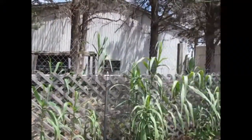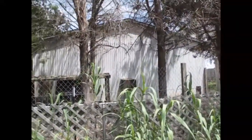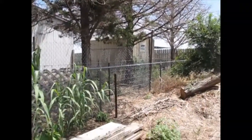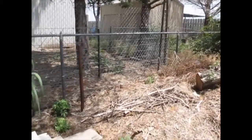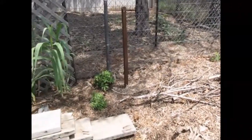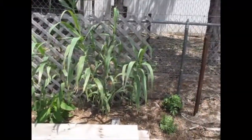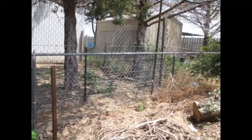Trying to get some privacy over here from this stink hole. I don't know if I'll be able to do anything about the stink, but I have a dog breeder that lives next to me, of all things. So we're letting some Virginia creeper, some pokeweed there, and of course the bamboo that'll grow up and at least hide the area.